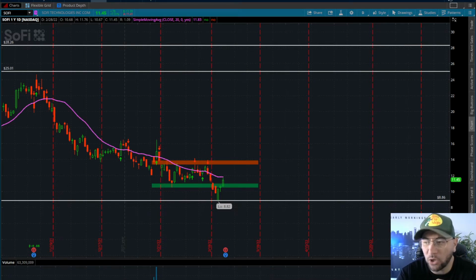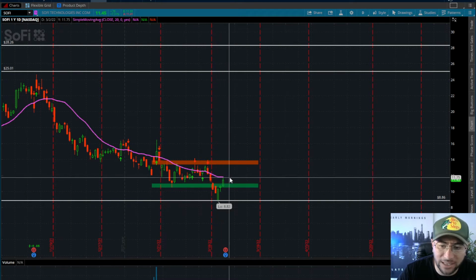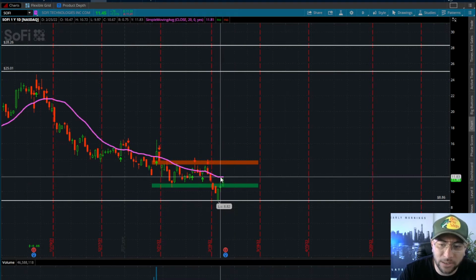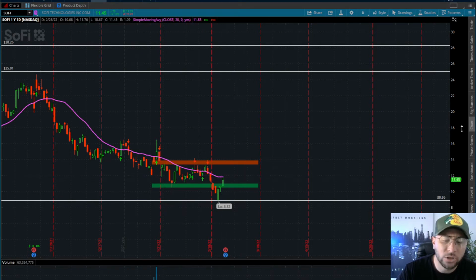So what I want to take note of here, as we roll into the rest of the week, is SoFi is coming into this 20-day moving average that you can see here on the daily time frame. As we came into this level intraday, we tagged it and were rejected and closed just underneath. So my bias is still pretty firm on SoFi as long as we are trading over that $8.82 range. I think that it's a pretty good spot to start accumulating.